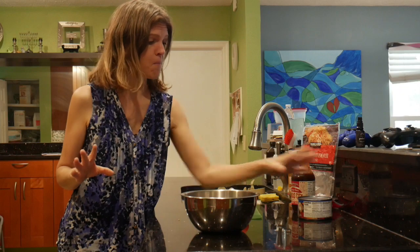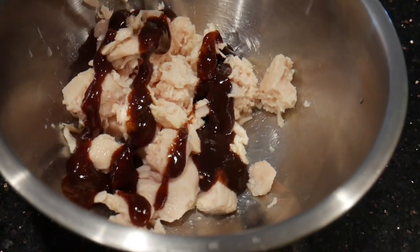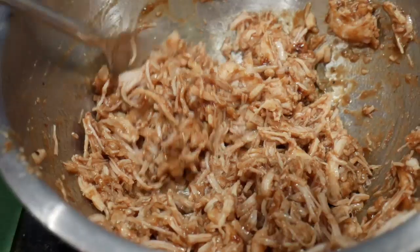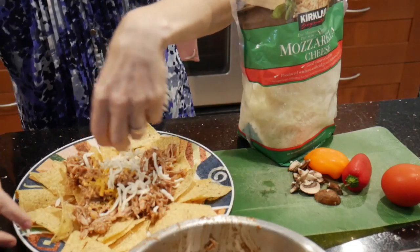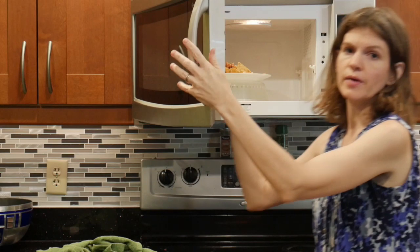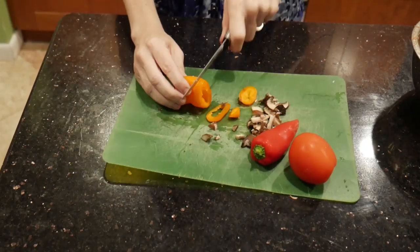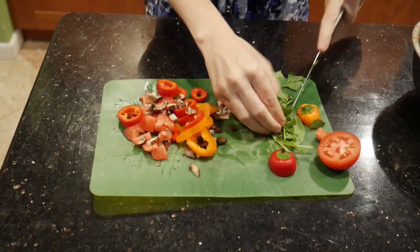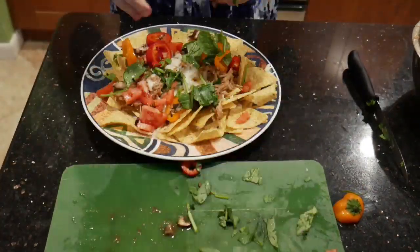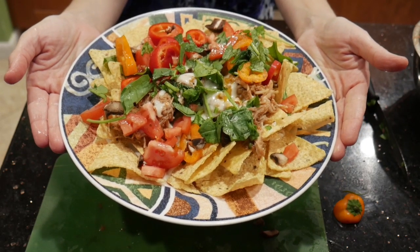I'm gonna show you how we make barbecue chicken chips for lunch. Super easy. Can of chicken, barbecue sauce, and stir. In the end, it will look like this. Now add your chips, pour on your chicken, cheese, and while we're putting it in the microwave, we're gonna cut up some veggies. Voila! Of course, this is for my husband. My kids, their plates would be a lot smaller, and it would probably take just the same amount of time.